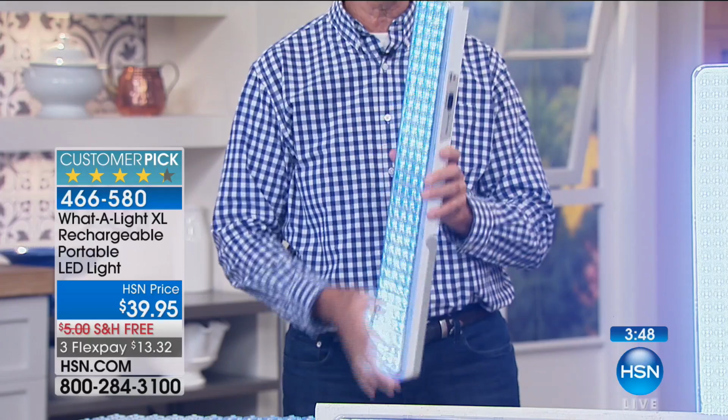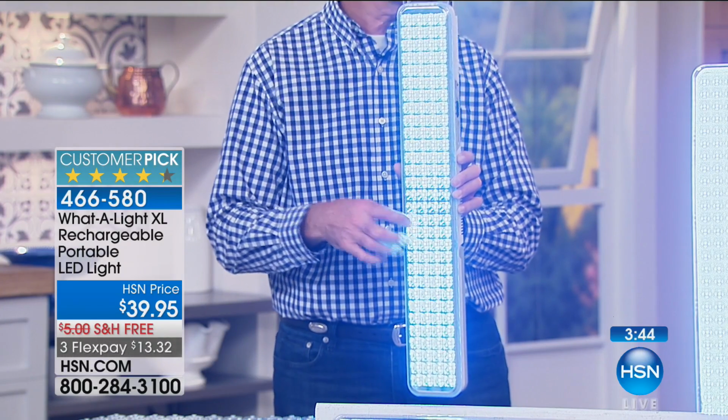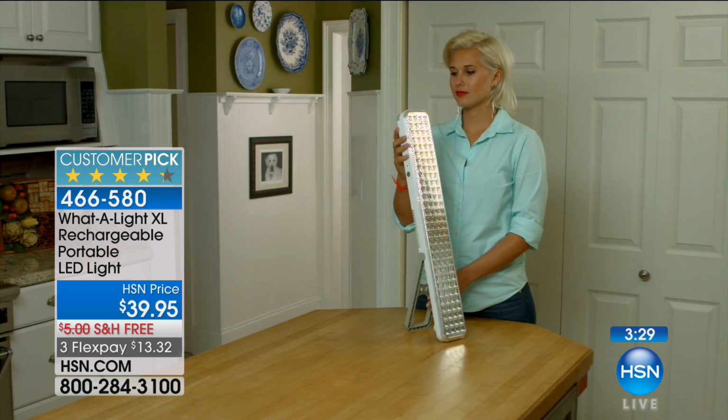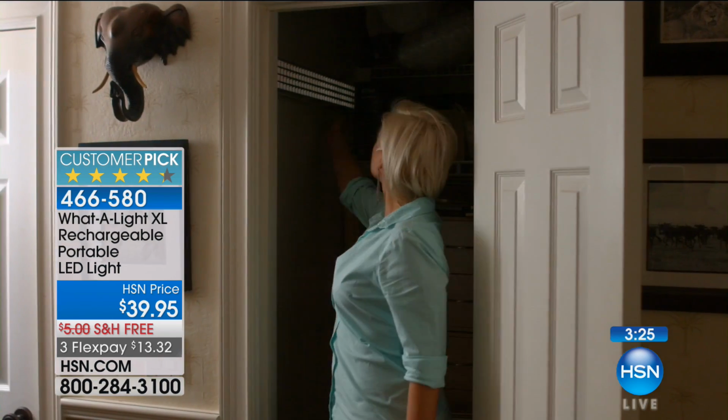It's lightweight. It's not hot at all. It is super cool to the touch. The bulbs themselves are rated to last 30,000 hours. That's an hour a day for 25 years. You can recharge it up to 300 times. It's going to last 4 to 6 hours, depending upon the setting. You can't get it at any price. This should sell somewhere around 70, 80 bucks, conservatively. Think about it, the batteries would cost you more. And there's a 30-day unconditional money-back guarantee.